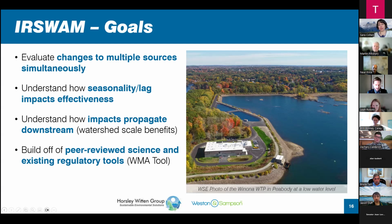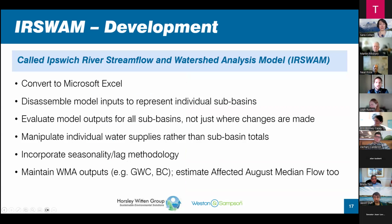And I think Neil and I both approached this project wanting to build off peer-reviewed science and existing tools, right? So much hard work and excellent work has gone into studying the Ipswich over the last 20 plus years. We certainly didn't want to start from scratch. We wanted to build off of and sort of stand on the shoulders of that great work.